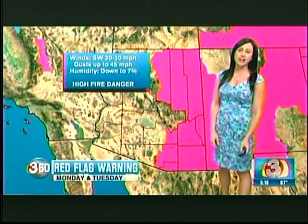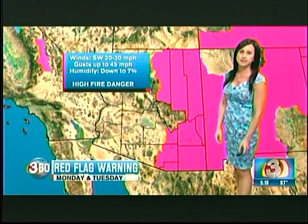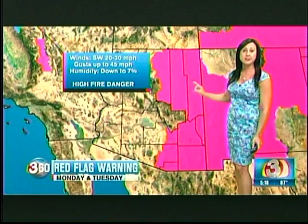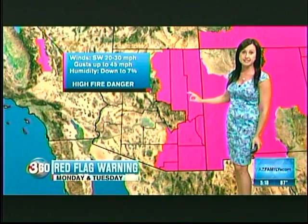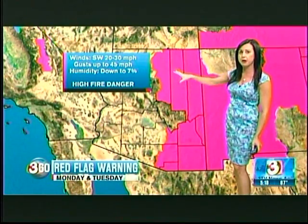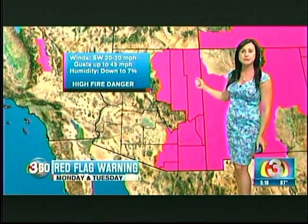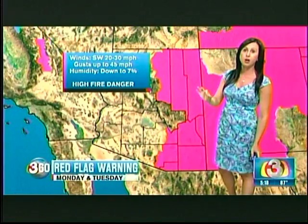Otherwise, we are going to stay dry. That rain is going to stay off in California, Oregon, and Washington. We do have red flag warnings in effect Monday and Tuesday because of some very gusty winds. We are forecasting wind gusts of up to 45 miles per hour for these areas shaded in magenta. Also, that humidity down to about 7%. So even the smallest spark could start a fire.